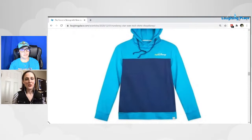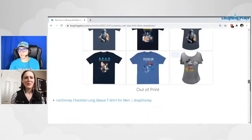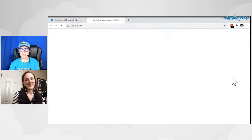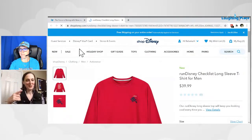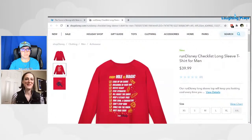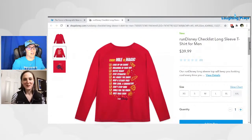I like the red shirt a little bit further down, and it's the checklist. And I think, oh, maybe I didn't get it up there. Oops, here it comes. I'll pull it up. The back side is a whole bunch of checklist items like load up on the carbs and get good sleep. And I just thought that was fun. All those things you need to do before the race.